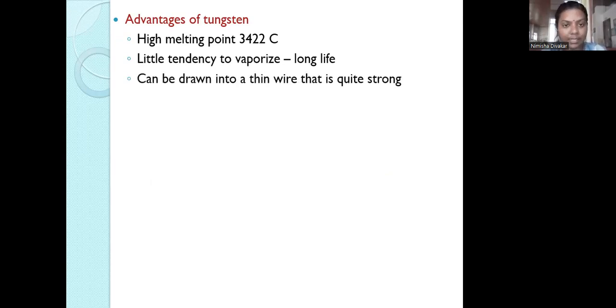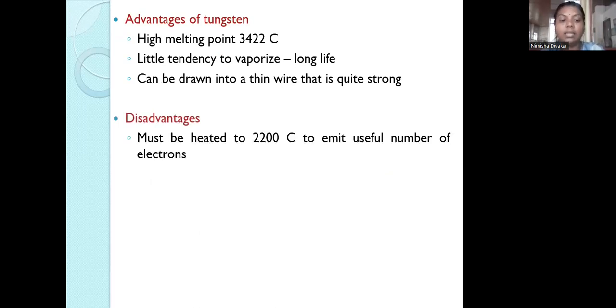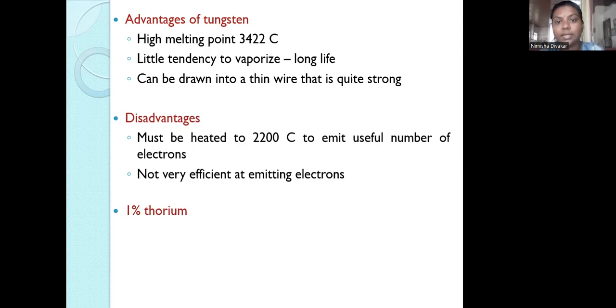This tungsten has high mechanical strength. That means it can be drawn into a thin wire that is quite strong. But tungsten has certain disadvantages, like it must be heated to 2200 degrees Celsius to emit a useful number of electrons. That means it has low electron emissivity. So we usually add 1% thorium to the tungsten to make it a proper ideal filament material.